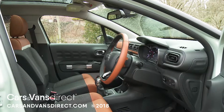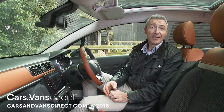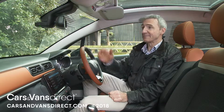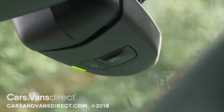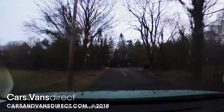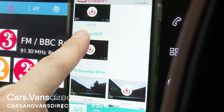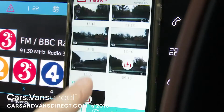Time to take a seat inside. If you viewed other sections of this film, then you'll already know about the connected camera that sits behind this rear-view mirror and allows owners of plushly specified C3 models to share their road trip photos and videos directly with friends and family. But there's a great deal more than that to set this cabin apart.